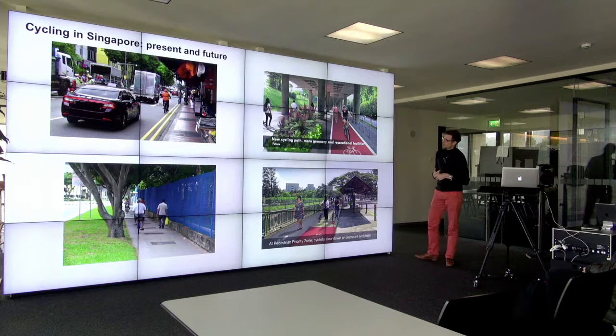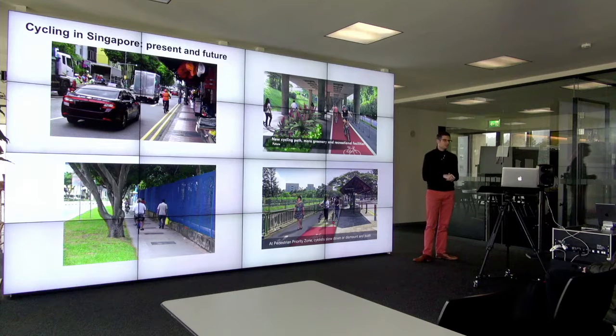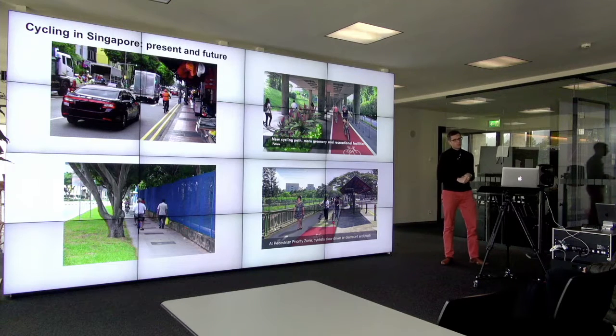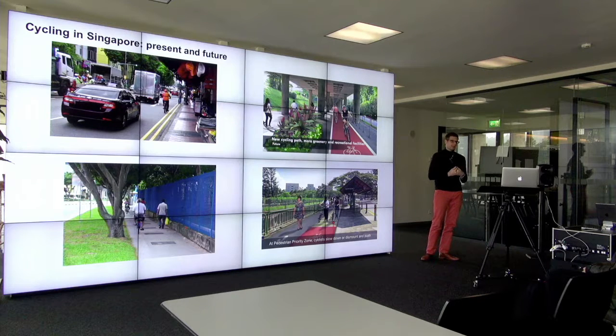So what the Singaporean government has decided is by 2030 they want to be a cycling nation. Well, and they have identified that they need to build cycling facilities. Now the question is, can they get it right? And from the renderings I see at the moment, I must say yes and no.